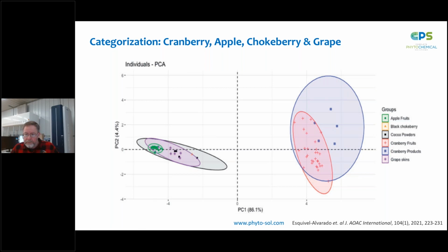And what we're seeing from this is that our cranberry fruits, for instance, have a very clear segregation away from fruits like apples, grape skin, and cocoa. The cranberry products here also are very closely aligned with the cranberry fruits. So these products are juices and products like sweetened dried cranberry. So this is an example of a principal component analysis in which the cranberry products are being classified in this region away from other products that are being classified in this region. And again, this is a very supervised environment. We're only calling in the A-type and the B-type ratios to make this differentiation.